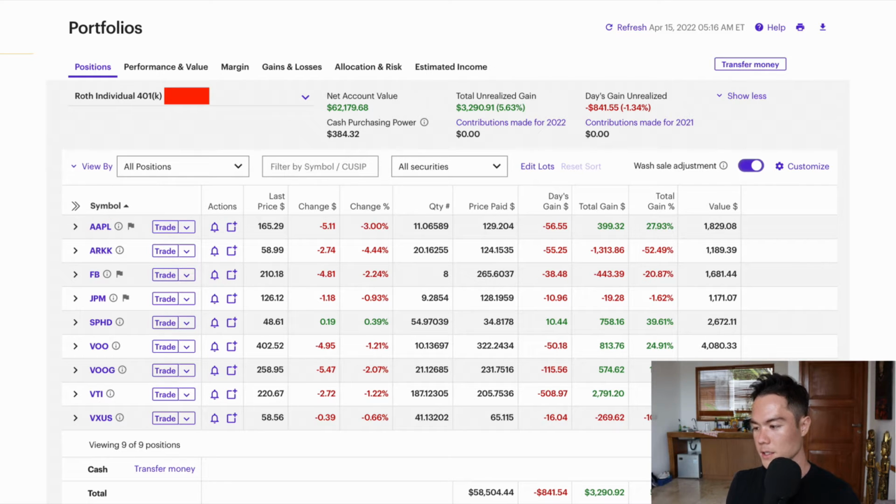JP Morgan is pretty solid, although it's in the red right now, but a lot of stocks are in the red just because, as I'm filming this, stocks are super volatile. It did drop pretty significantly in the recent couple months. So SPHD is the only dividend focused index fund that I have. It's doing pretty good, 40% gain.